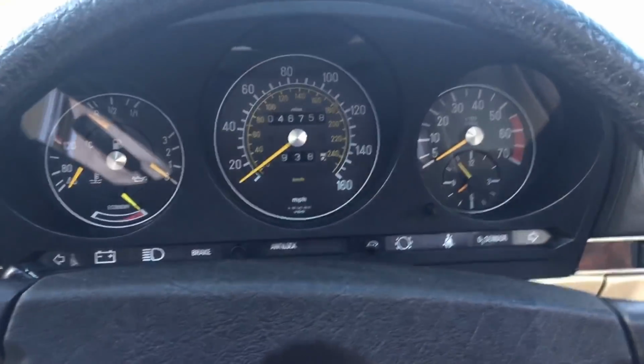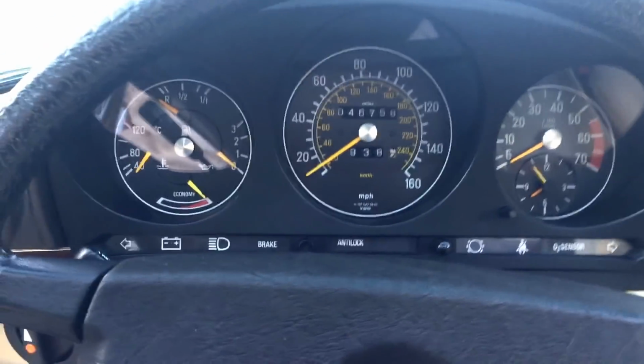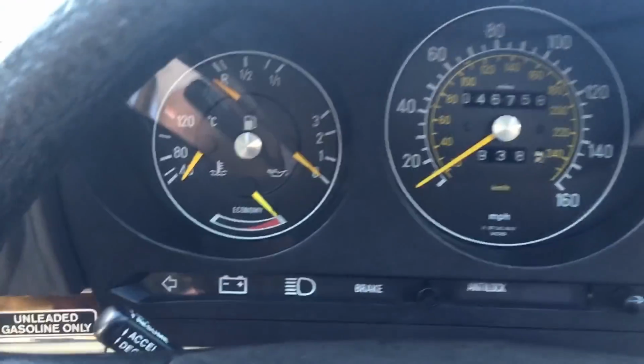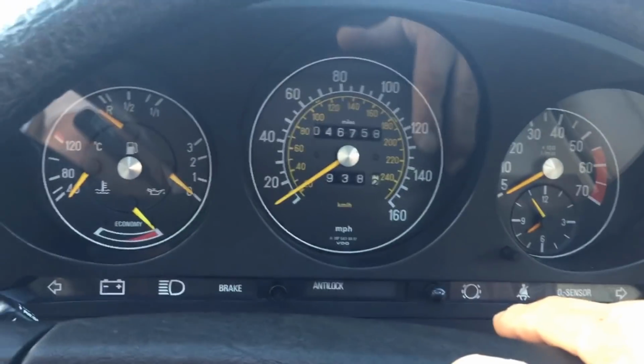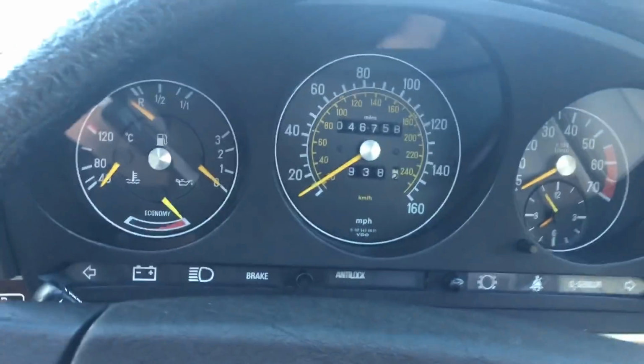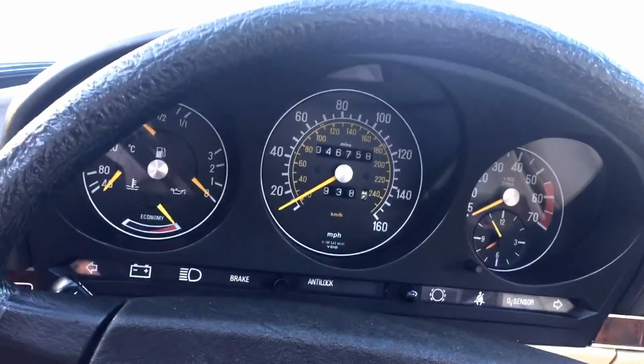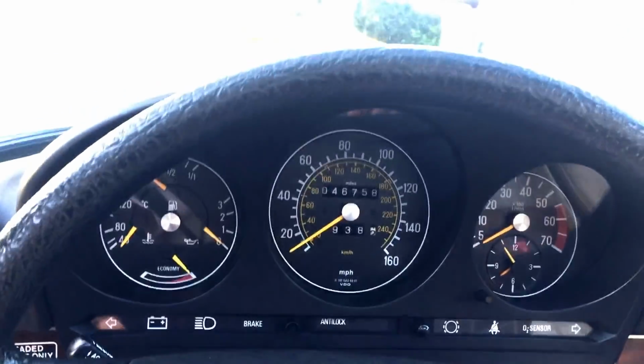Okay, here inside you see the instrument cluster, which has just absolutely lovely lettering still. There's no fade on it. Bright orange, nice, what you want to see. Just 46,000 miles on the clock. And have a look at the Carfax on this thing. Beautifully documented. The way the miles progress is nice and slow.